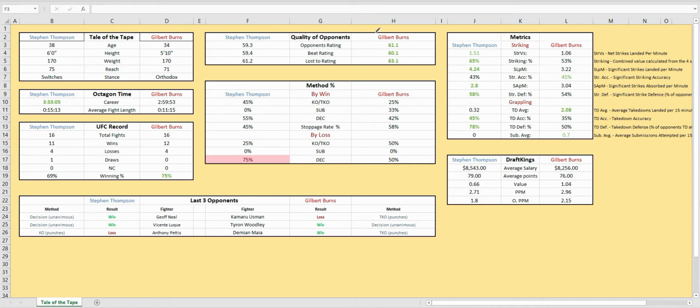Let's talk about quality of opponents. Real quickly, we'll take Stephen Thompson for the example here. It's going to measure anyone Stephen Thompson has fought, that opponent's wins and losses, and their opponents' wins and losses. The beat rating is just going to measure the ones who Stephen Thompson has wins over. And for the loss to rating, it's only going to measure the fighters who have wins over Stephen Thompson. Again, it's going to measure that fighter as well as that fighter's other opponents, and it's going to spit back a number, and that's going to be their rating.